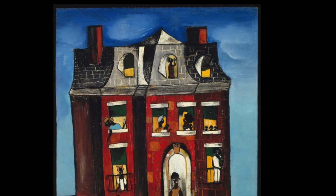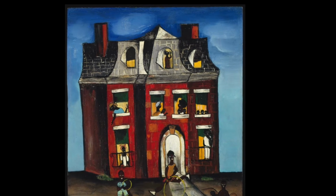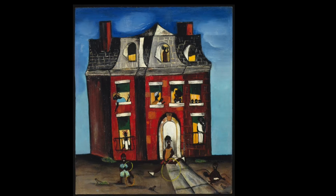She studied at the Art Institute of Chicago in Chicago, Illinois, and she lived there for several years. That is where this painting is set. This painting is called A Mansion at Prairie Avenue and is owned by the Art Institute of Chicago.